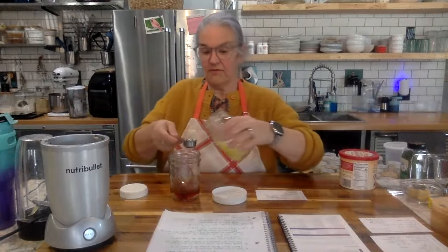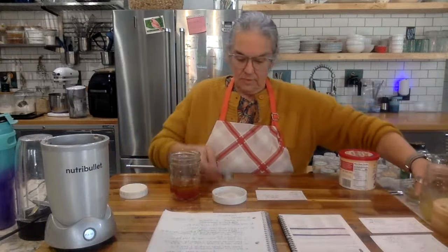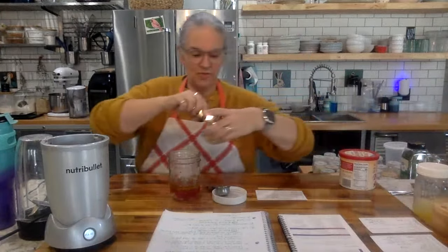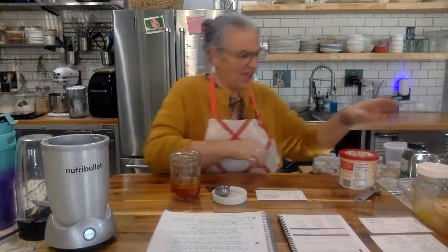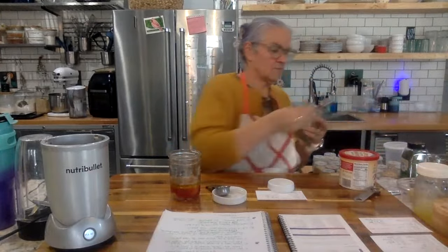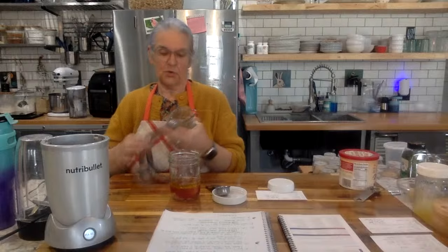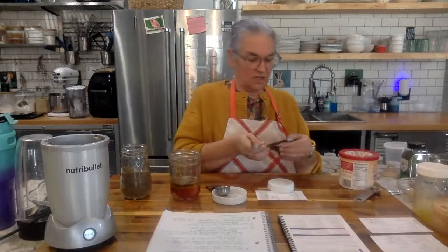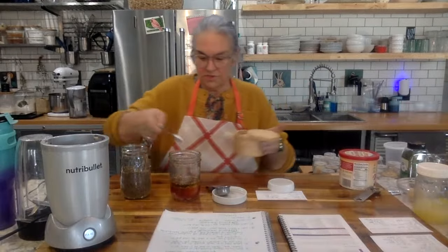2 tablespoons of lemon juice. And I squeezed these lemons this morning. 2 teaspoons of minced garlic, that I did already have prepared. And then a teaspoon of black pepper. I'm going to keep these for dry things and those other ones for wet things. And a half of a teaspoon of salt, and I'm using kosher salt. Oops, almost dumped it in the pepper.